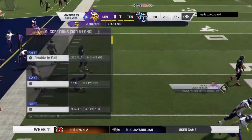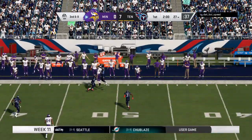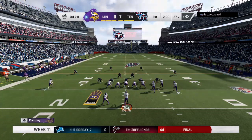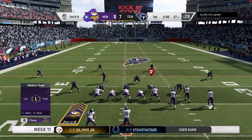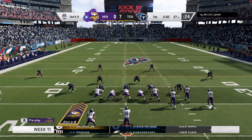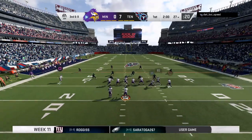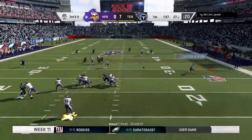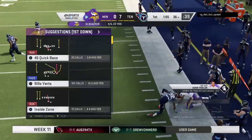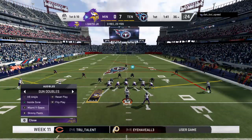Now, meanwhile, a pass that should have been intercepted, but it winds up falling incomplete. So the failure to connect on 2nd down leaves them staring up at a 3rd and 8. Watch the safety creep. Operating from the gun, Schaefer. He's got Smith here. A busy first quarter. His 3rd catch of the afternoon is a first down.